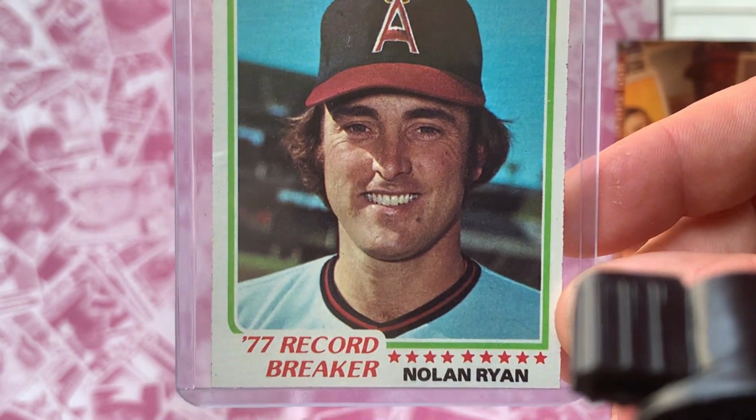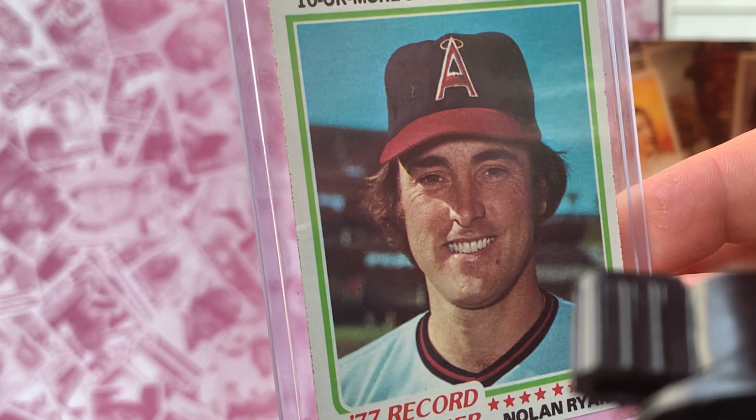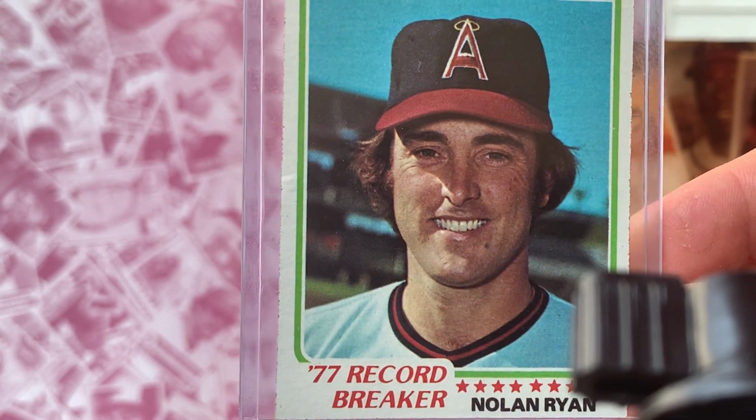Here's the record breaker, 78 from the 77 season. Most games with 10 or more strikeouts lifetime.